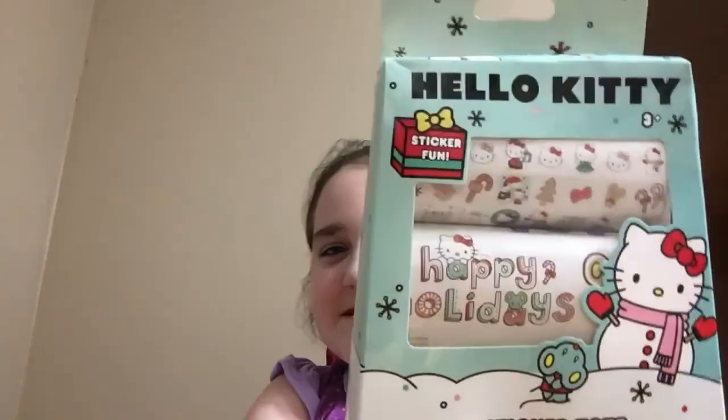Today I got a package in the mail, and now I'm going to open it. So let's see. I got some Hello Kitty Christmas stickers. Next I got, looks like some mini bows. Got two packs.